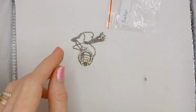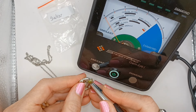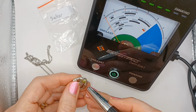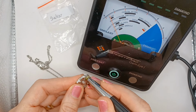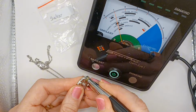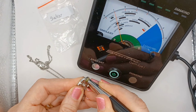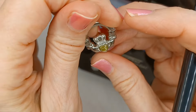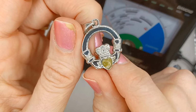Let's pop the gem eye up here and see what it says. Ooh. I'm still figuring out some of the differences between the gem eye and the Presidium. See, this goes into the garnet, tourmaline, iolite. It touches tanzanite and chrysoprase. So a pretty little green stone there with a little bit of white in it right there.